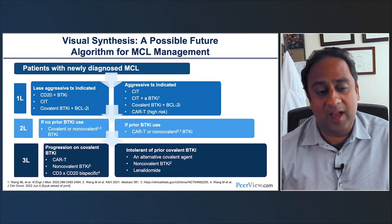You can download this take-home message as a way to prepare for new developments with BTK inhibitors in mantle cell lymphoma. I think this is an overview and our prediction as to how the field may look in the future, based on the ongoing clinical trials that are occurring right now.